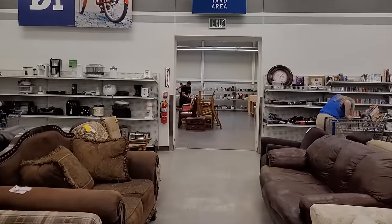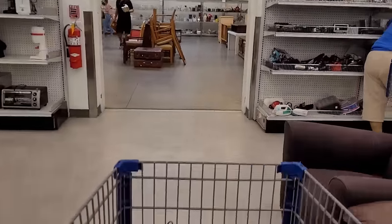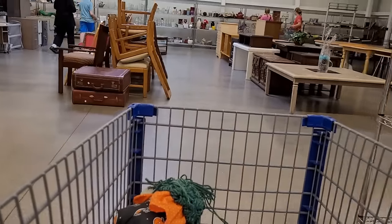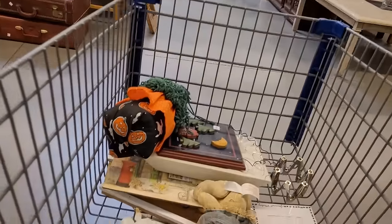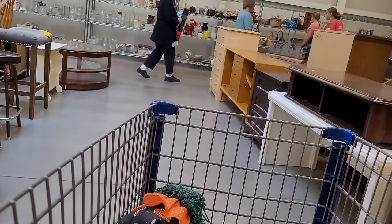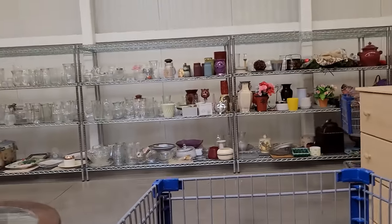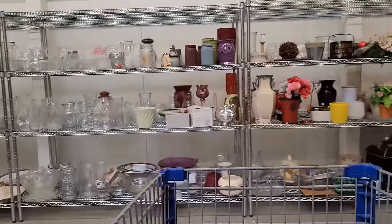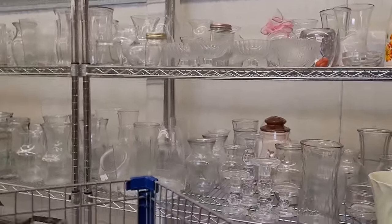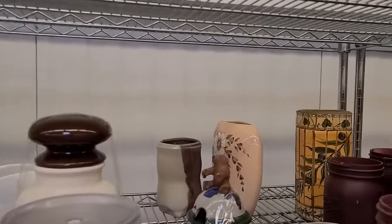We are making our way into what they call their yard area. It is a huge overflow room full of furniture, artwork, sports equipment, outdoor equipment, and around the outside of the room are shelves of more items, vases, and plates and dishes. Just a huge assortment of items.